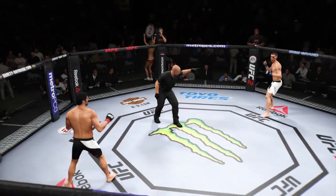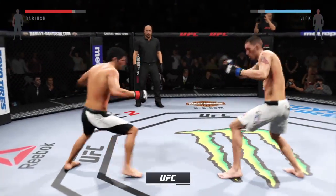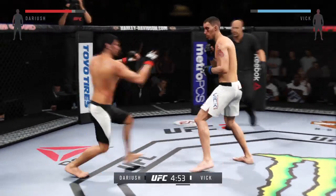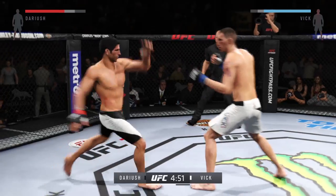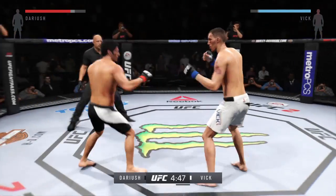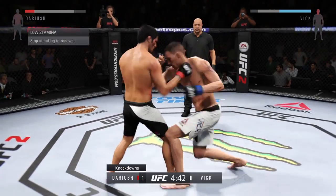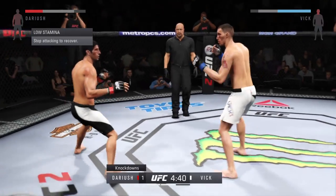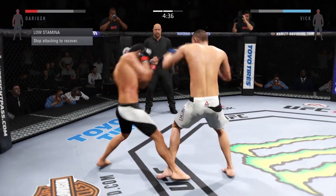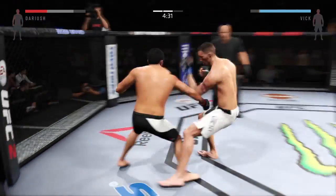Round two. Comes out swinging. Nice inside leg kick. Dariush with a big leg kick. Oh, there he connected. Look at the knockdowns landed so far, Joe. The 1-2 by Vick. Oh, he's doing a really good job of timing these shots. To the body. He's able to block the punch.